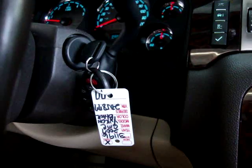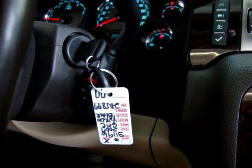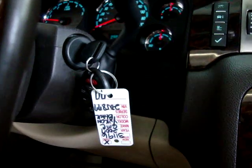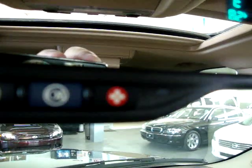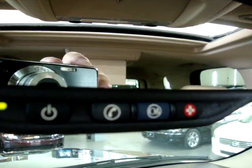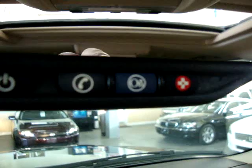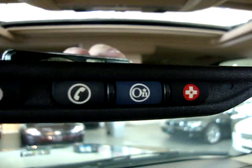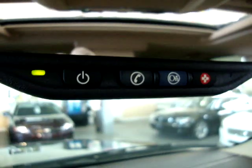Once they know it's you, they can send an immediate signal to the car to get it open, which will save you a bunch of time and money having to wait for and pay a locksmith. Also, the emergency button, that little red one, you can press that. It'll put you through to the OnStar Center, and you tell them what kind of emergency you've got, and they'll assist you. If you happen to get lost, all you've got to do is press that blue OnStar button, and they'll give you turn-by-turn directions until you arrive at your destination.